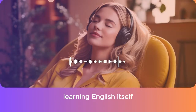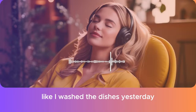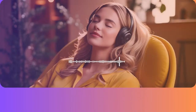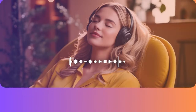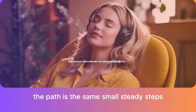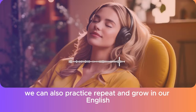Learning English itself is a kind of work and self-improvement. Every time you practice a small sentence like, "I washed the dishes yesterday," or "I bought apples at the market," you are working on yourself. Each repetition makes your English more natural, and each story makes your words more alive. So whether it's a job, schoolwork, or personal learning, the path is the same. Small, steady steps. Just as we wake up, eat breakfast, and go about our day, we can also practice, repeat, and grow in our English.